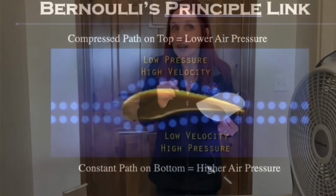Oh my goodness! We just discovered how Bernoulli's principle is linked to a wing. You guys are such smart engineers. So let's review what we just learned.